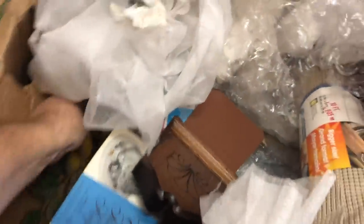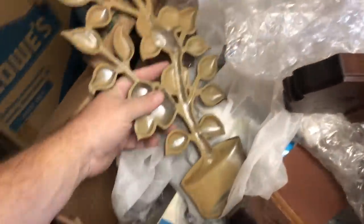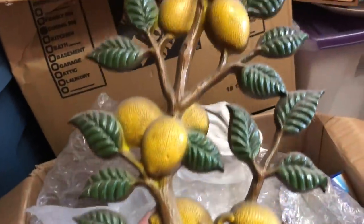Let's see what else is in here. Anything worth showing? Bookends. Here's another one. Right. So see, this box slowly, like I said, I got 2,000 boxes like this, but this box slowly is going to add up to Sexton, USA. This box slowly will add up to $100 again. This is beautiful. Be at least $14.99. Then we'll double check it.